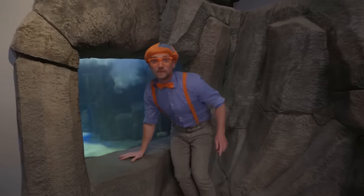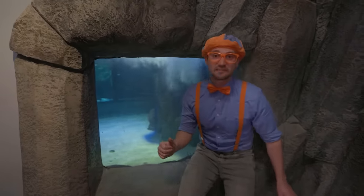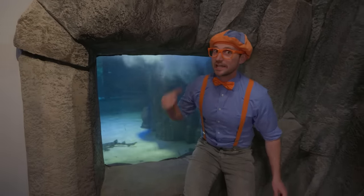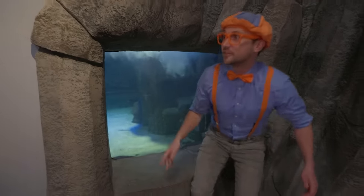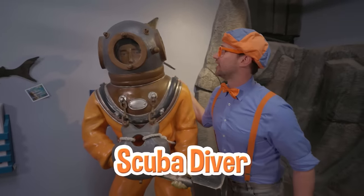Whoa, look at this tank. This tank is massive. Looks like the fish are all on the other side. But there's a lot of gallons and liters of water in here. Oh, and look at this. Whoa, looks like a scuba diver.